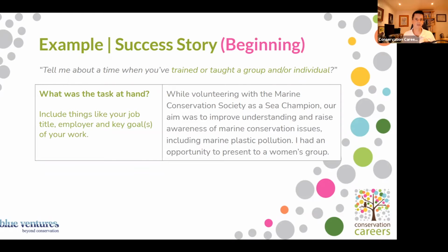So beginning the story. So, what was the task at hand? Include things like your job title, the employer, the key goals of your work, things like that. So let's talk it through. Whilst volunteering at the MSc as a sea champion, our aim was to improve understanding and raise awareness of marine conservation issues, including marine plastic. I had the opportunity to present to a women's group. Okay, so it just lays it out. We know a little bit about this person, what they were doing, okay, and why they were doing it.